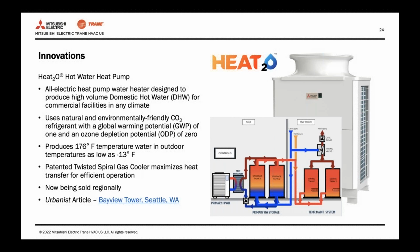Heat2O is being installed in Boston, New York City, Seattle, Portland, and San Francisco as we speak. You can see the case study for the Bayview Tower installation in Seattle, which is an affordable seniors housing building that was retrofitted with Heat2O in 2021. Look for this product to expand into other US markets soon.